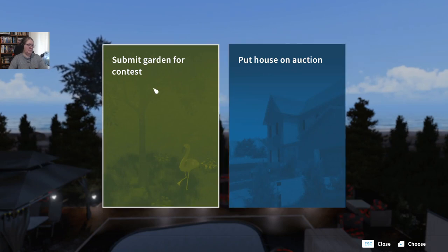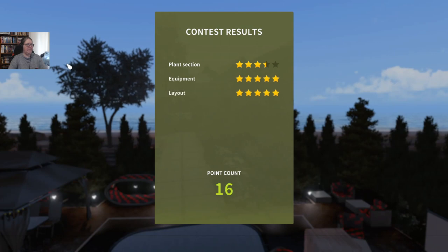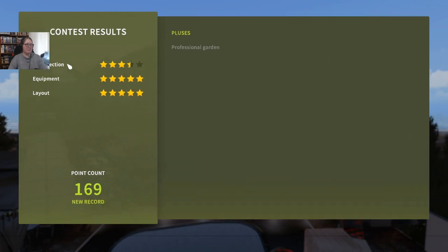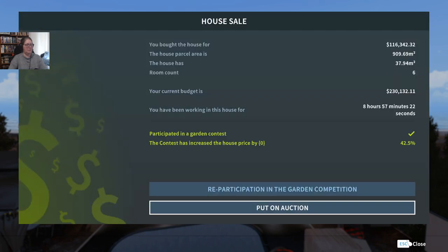Submit for a garden contest. We're going for the American garden. Practical, easy to maintain, low profile evergreen plants, relaxing and recreation in the back, patio or gazebo, barbecue spot, swimming pool with sun chairs. Alrighty, let's see how we go. They don't like my big pine trees. Never mind. Professional garden, it's well lit, it's practical, and there are a lot of plants. 42.5%. Not my best result with this garden, but that's okay. Let's put it up to auction.